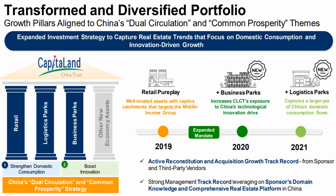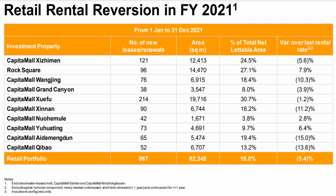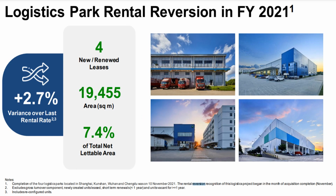CLCT have a good management team and they expanded their mandate to inject new economy assets into the REIT in 2019. Since then, business and logistics parks have been injected into the REIT. As the COVID-19 pandemic is still ongoing, the retail portfolio in CLCT remains affected and it resulted in a negative rental reversion of 3.4%. However, their business parks have a positive rental reversion of 7%. And their logistics parks have a positive rental reversion of 2.7%. This indicates that CLCT made the right move to inject new economy assets into the REIT in 2019.